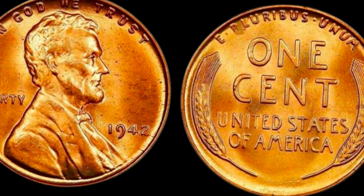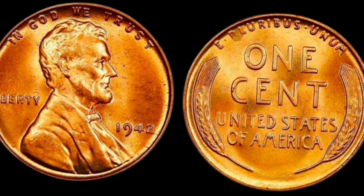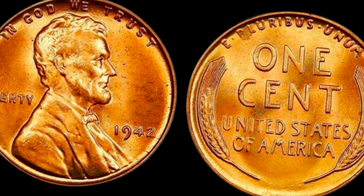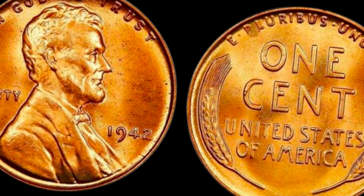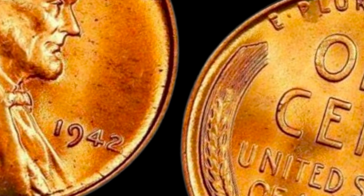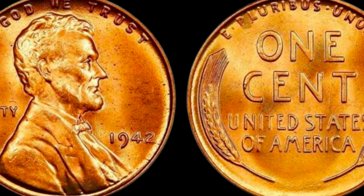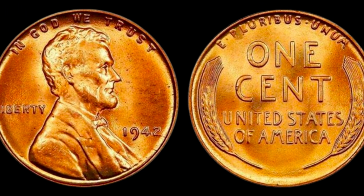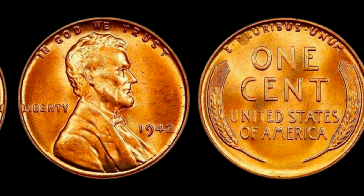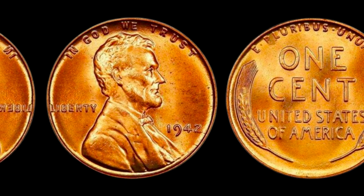First off, rarity. As we mentioned earlier, this mink mark variation is exceptionally rare, with only a handful of known examples in existence. And that brings us to condition. The penny that sold for $1.8 million was in mint condition, meaning it had very little wear, and every detail on the coin was still sharp and intact. That level of preservation is incredibly hard to find in coins that have been circulating for over 80 years. And finally, demand. Coin collecting has always been popular, but certain coins capture the imagination of collectors and investors alike. The 1942 mink mark penny is one of those coins that, once discovered, ignites a bidding war among high-end collectors.